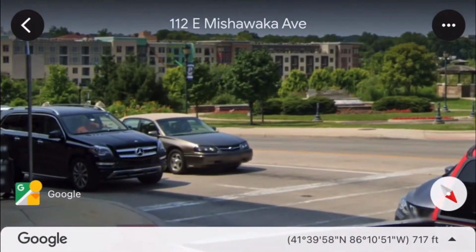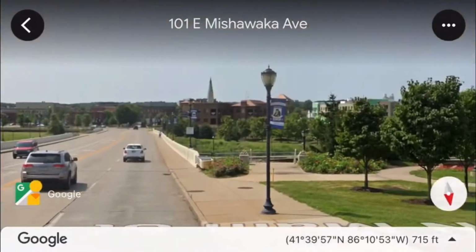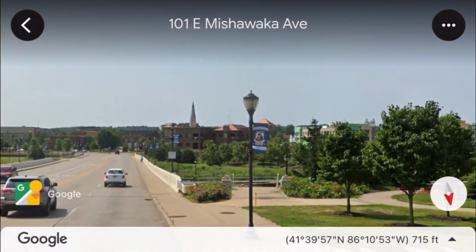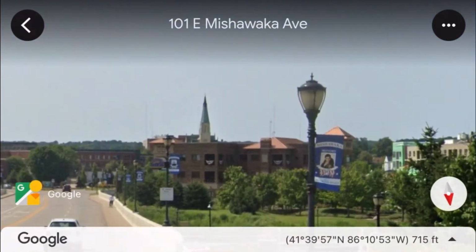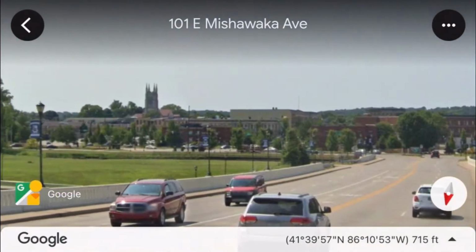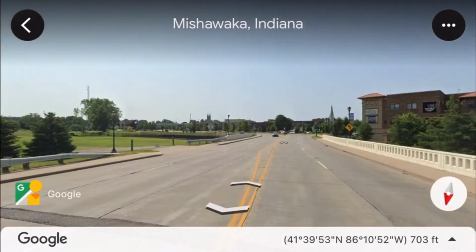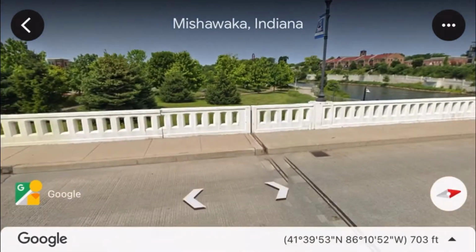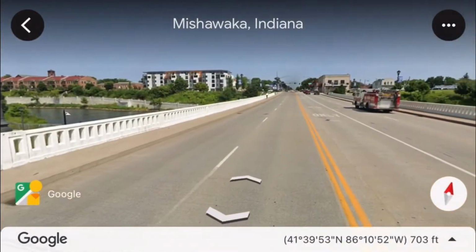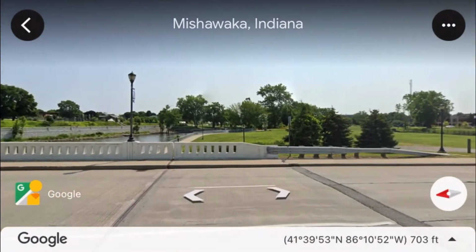Over there is Pokagon Park. There's a smokestack from the brewery. Here we are on the Main Street Bridge. There's a church spire back there. And then over here to the left, got another church, which will be at the end of this video. Okay. This is where the first bridge was that crossed the St. Joseph River.